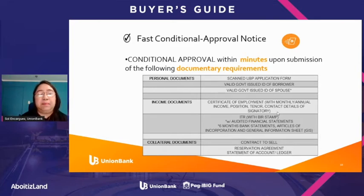Please make sure to indicate your contact number. If you have more than one mobile number, please indicate it there, your email address, your valid government issued IDs for both spouses. And if you're married, we would need a copy of your marriage contract.